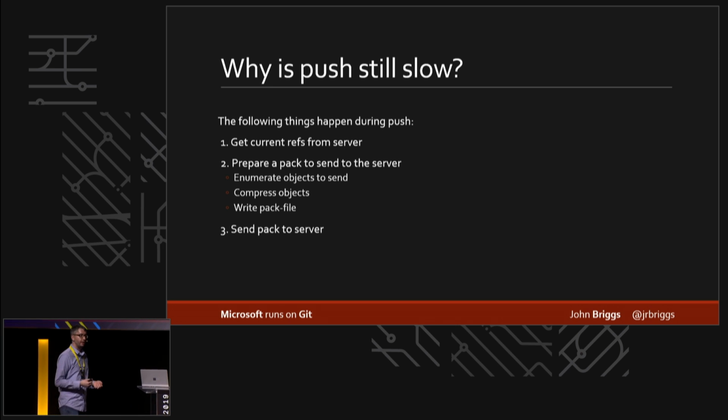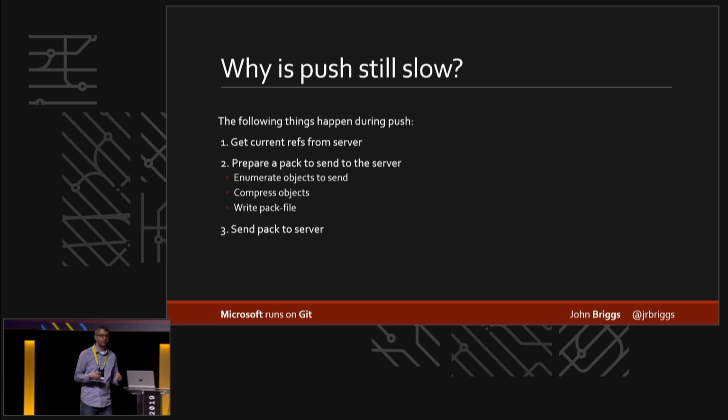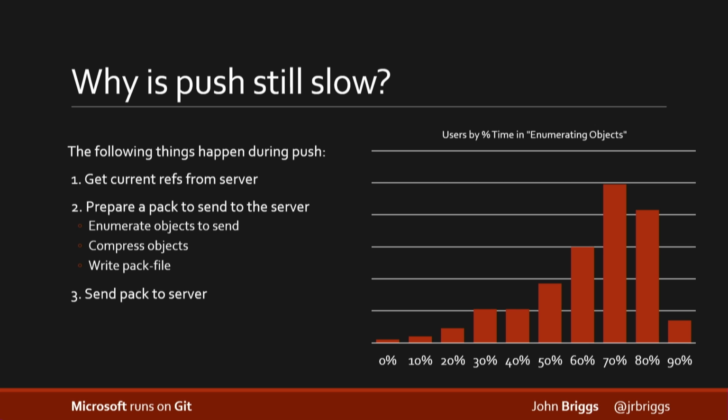We need to compress the objects and write the pack file. And then we can go send the pack to the service. And it's easy to look at those and squint and say, well, I bet compression's taking a long time. Or, hey, if the network's involved, all bets are off. When we started getting Trace2 data, we were surprised.